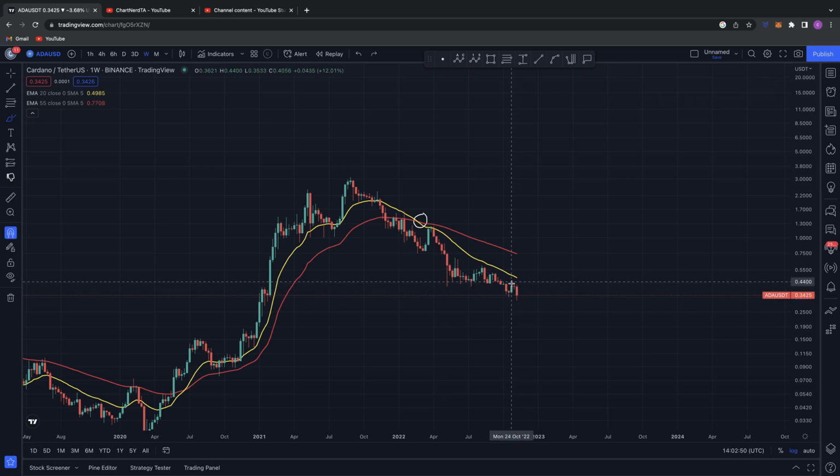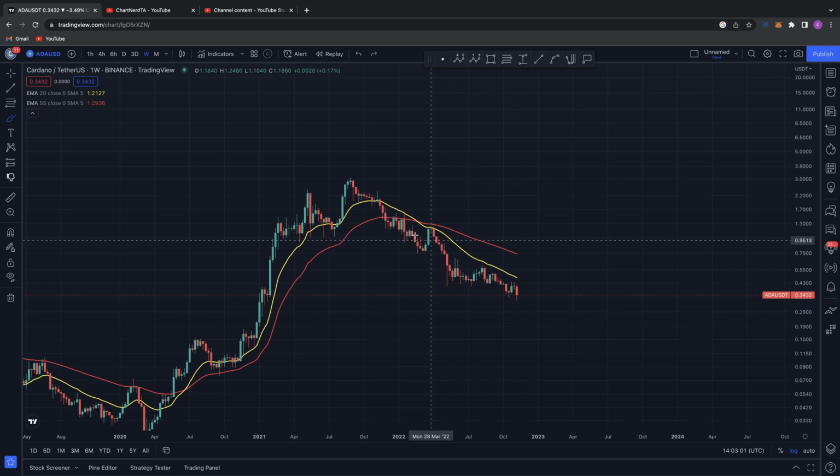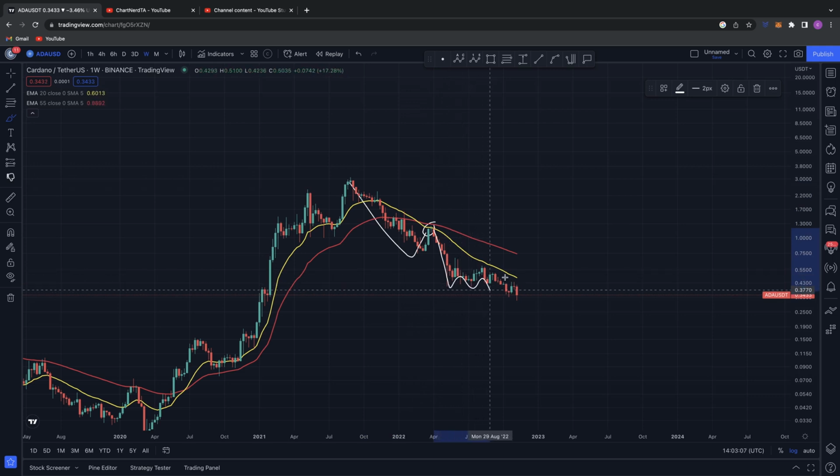So it wouldn't surprise me. This is what happens. You get overextended from the EMAs, you coil back into them, you try to break through. If you fail and you hit your head, you do start to get forced down, just like you did here. You had this move down, you came back into the EMAs, you got rejected. What happened? You had another move. Right here, you've come back into the EMAs, you're being rejected, expect another move.